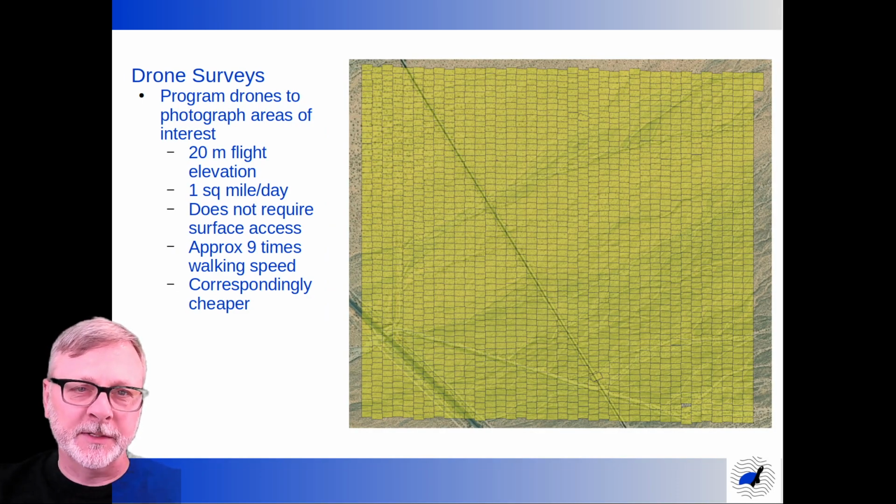And the method, of course, is to simply fly a drone at a constant elevation over an area of interest. We found that 20 meters is the flight elevation that works best. And you photograph every square inch of that area and use the trained model to detect tortoises within that data set. The coverage is about a square mile a day and has the advantage that we don't need surface access at all. So the coverage rate is about 9 times walking speed and significantly cheaper as well.